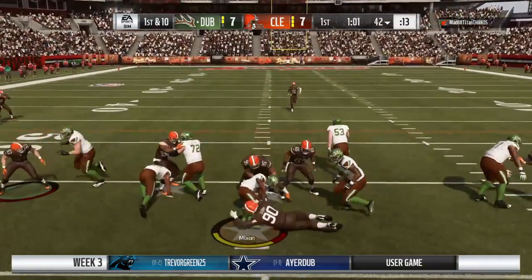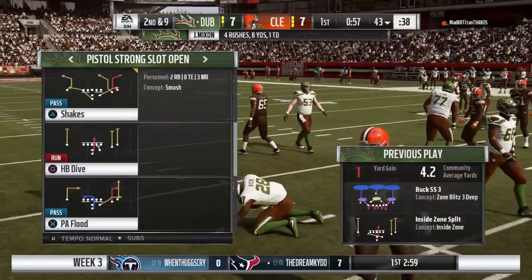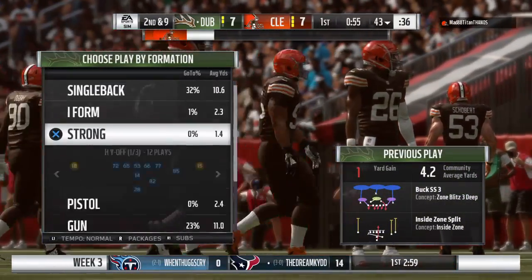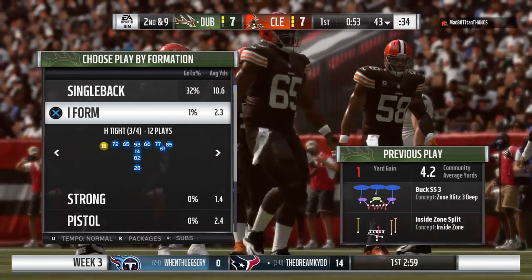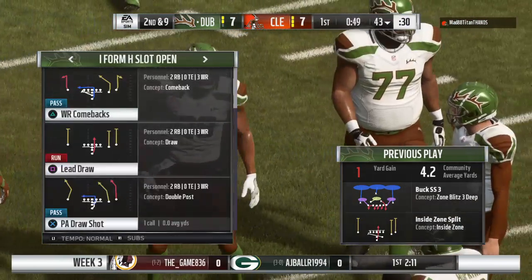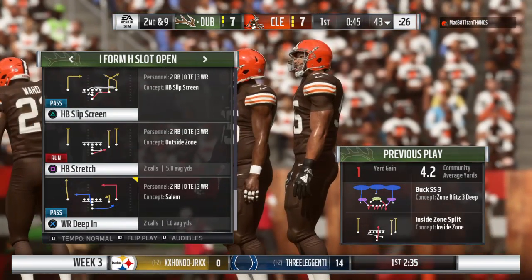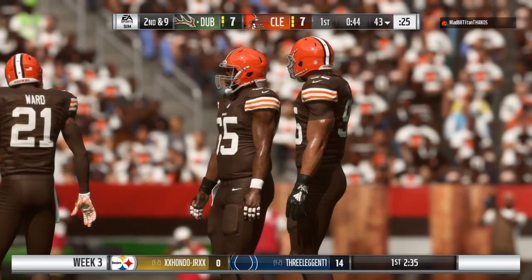Dalton with a give here to Mixon. And not much there at all. Maybe a yard up to the 43. They tried a quick hitter inside, but that one was swallowed up because what they're hoping, those big defensive linemen will take the bait and move laterally and open up a crease that they can run through. Didn't happen on that play.